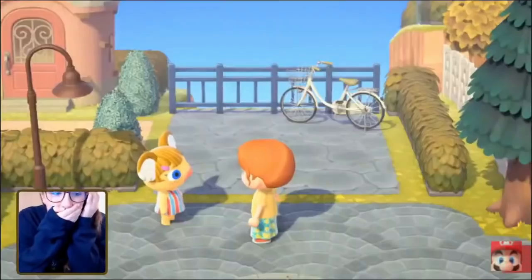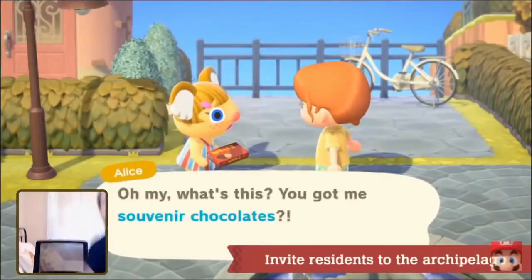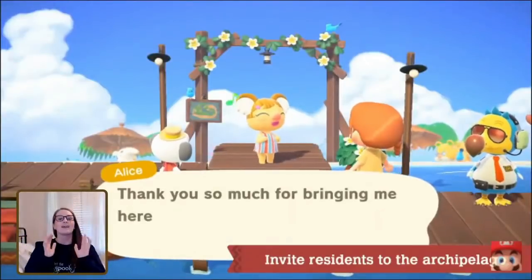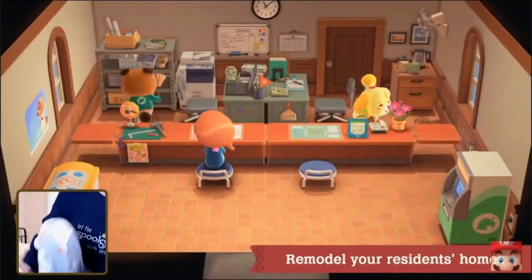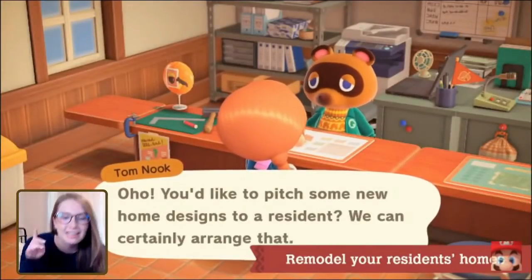And by gifting your residents a special item, look at the bike with the basket. I've never been so excited in my entire life. They may even ask you to design a vacation home for them. Who knows? Someday, after you've designed a certain number of homes, you might even be able to suggest home remodels to your island residents.